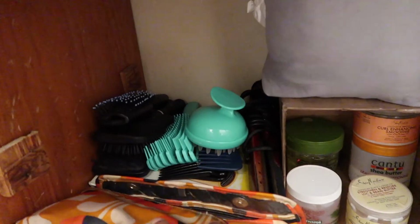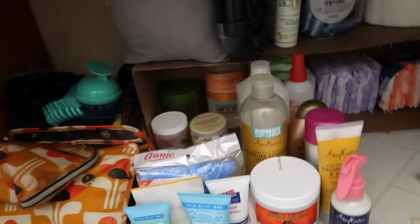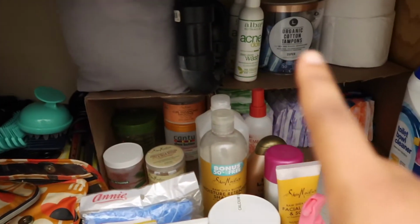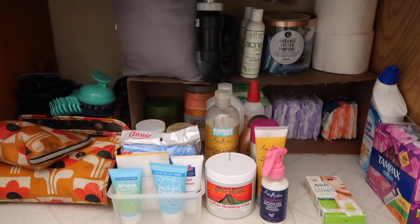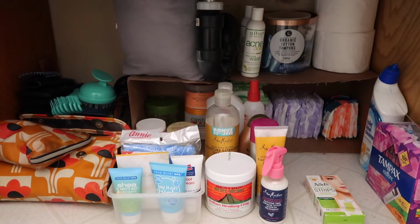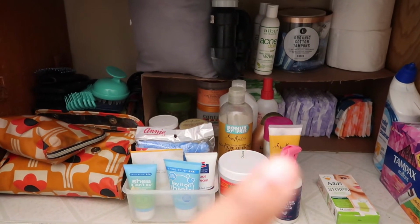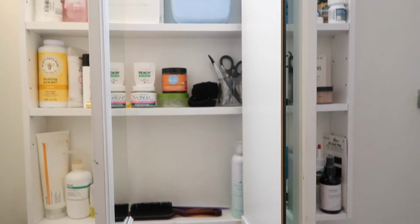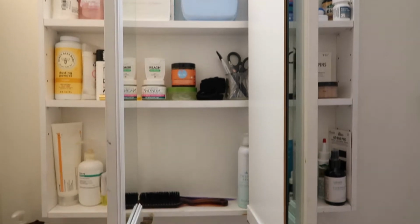And then it's just makeup, hair brushes, blow dryer, gels, foot creams, you know, y'all get the foot scrubs, shampoos. That's full of bags for my trash can, sanitary napkins, toilet cleaner. This is what my under sink looks like without doing any extra organization and adding any shelves, just using those 2 cardboard boxes. And this is an after medicine cabinet. So it's a lot more bare, which I like. I like it a lot.